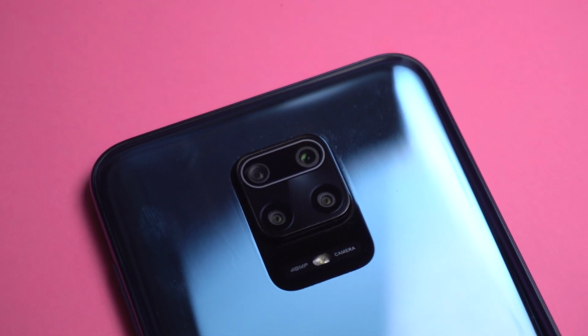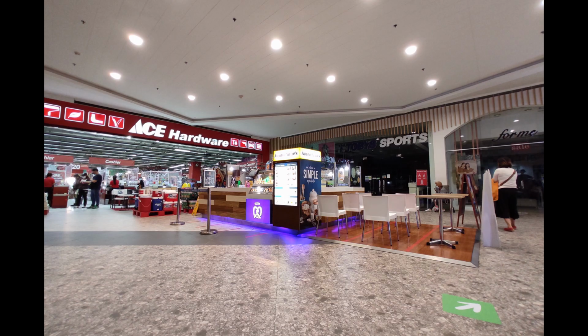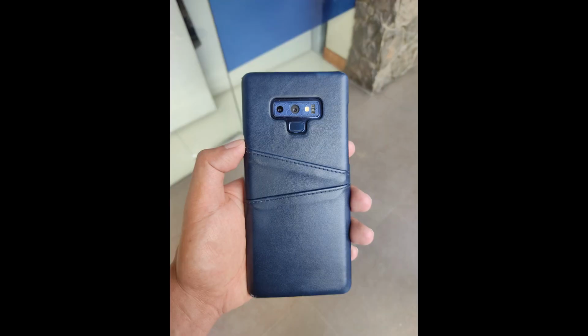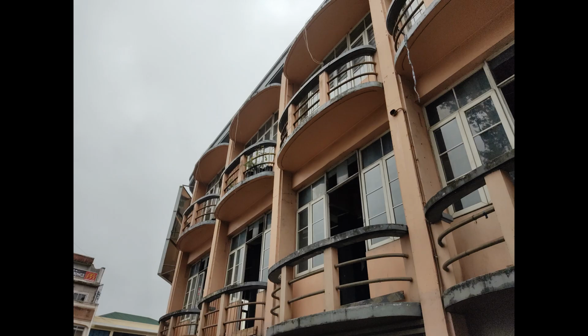As expected, the dynamic range is a bit limited as shadows get crushed a lot. I did notice that white balance changes drastically, especially when shooting with the 16 megapixel selfie camera. Photos come out soft sometimes even with great lighting, however the full 48 megapixel mode easily fixes that.